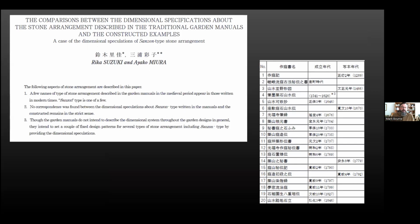So I found all of these analyses of Ryoanji while I was doing this bibliography. And also while I was doing this, I found this article. The article's in Japanese. The real key to this, which makes it worth putting up on your screens, is item number 2. No correspondence was found between the dimensional speculations and so on and so forth. And by the time I was reading this, I'd already realized in Japan that there's no particular relationship between the garden manuals that you see and the gardens that you visit in Kyoto.